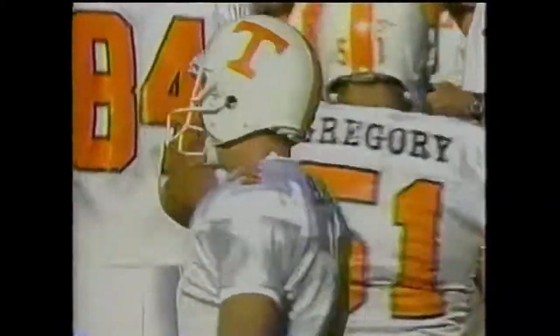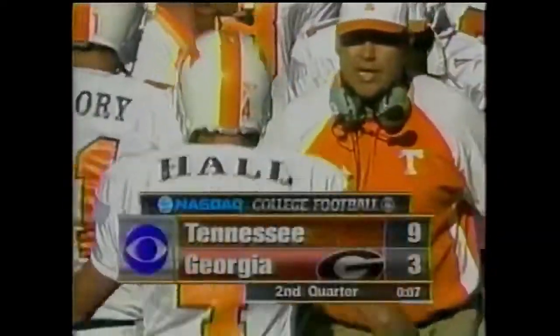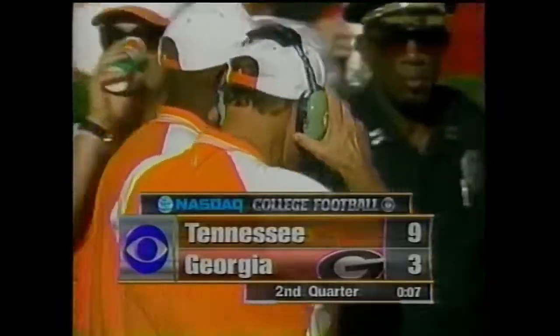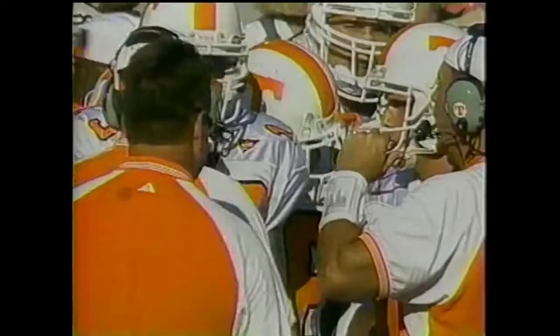Tennessee leads by 6 as Jeff Hall is 3 for 3. What a factor, Jeff Hall from Winchester. Boy, he's been a factor every week, John, and he's doing a great job. That was a good series by Tennessee to be able to get that ball down there and get to 3 points before halftime. And so it will be Tennessee kicking off.